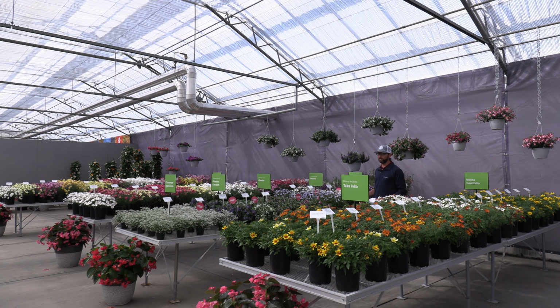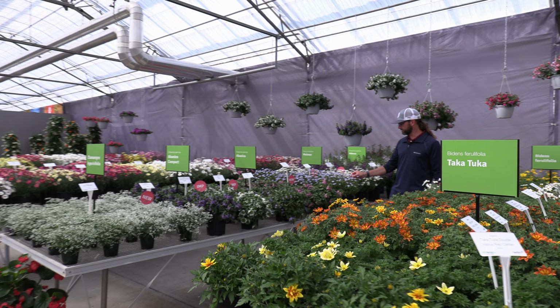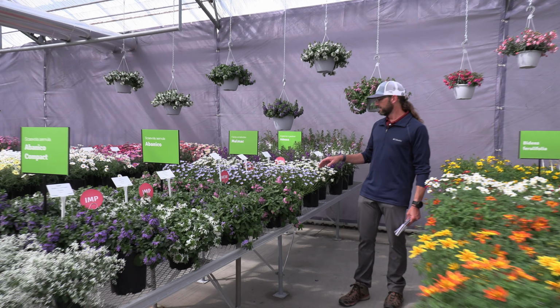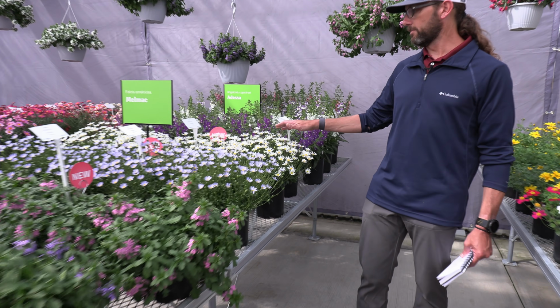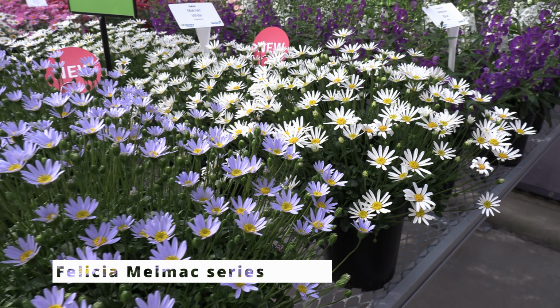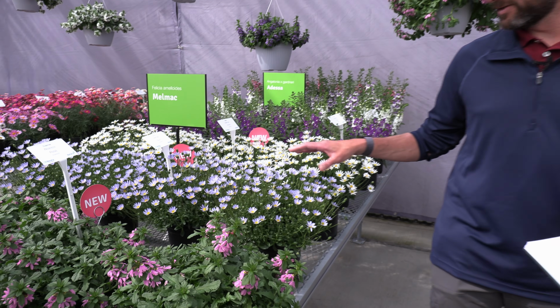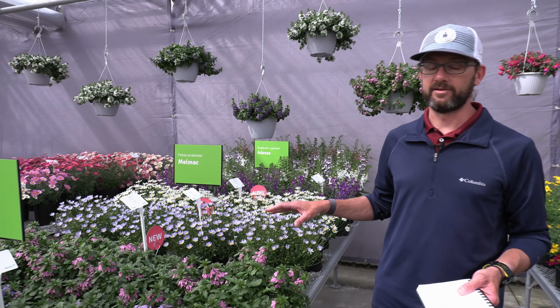Felicia is a plant that I'm really not that familiar with, but I really like them. They have these sort of small, wispy daisy flowers, and this is Felicia Melmac White and Felicia Melmac Blue. And I think that they said that these are large plants and they're coming from just one cutting.